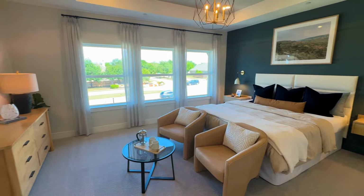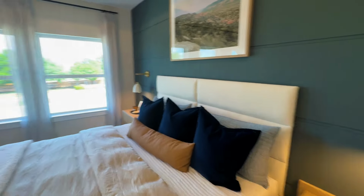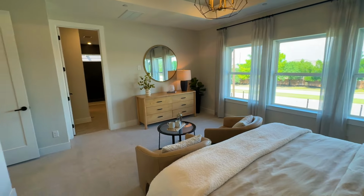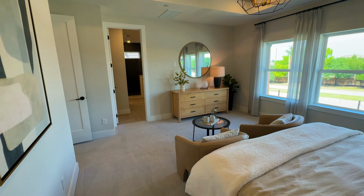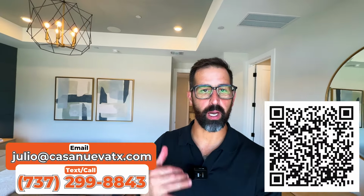So if everybody wants to be on the same floor, which I actually get a lot from out-of-town buyers, it's typical to have all the bedrooms up. In Texas, not so much. So if you're thinking about moving to the area, or if you live here in Texas, because I know a lot of you are watching here in Austin, don't be shy, reach out, shoot me a text, give me a phone call, or schedule that Zoom call right here on the QR code.